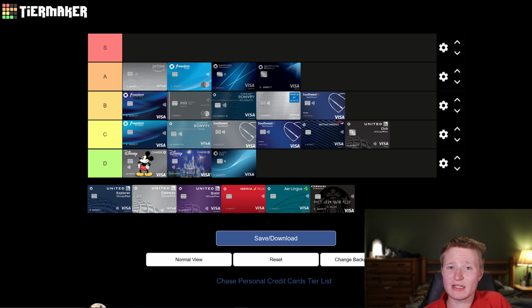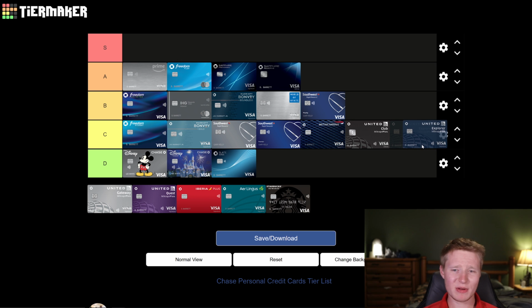The next card on the list is the United Explorer card. This is a no dollar annual fee credit card that has 2x back on United airline purchases, 2x back on dining, and 2x back on hotels purchased directly with the airline. You do also get a free checked bag, and you do get a $100 statement credit for Global Entry, TSA PreCheck, that kind of stuff. And I'm kind of indifferent on this just because a lot of those credit cards already offer a $100 statement credit for Global Entry and TSA PreCheck, especially also because this card does have a $95 annual fee. So because of paying that, I kind of want to put it in C tier.